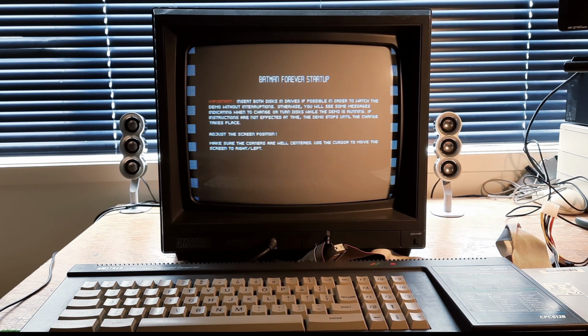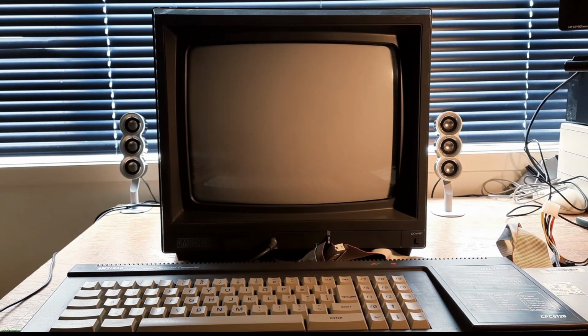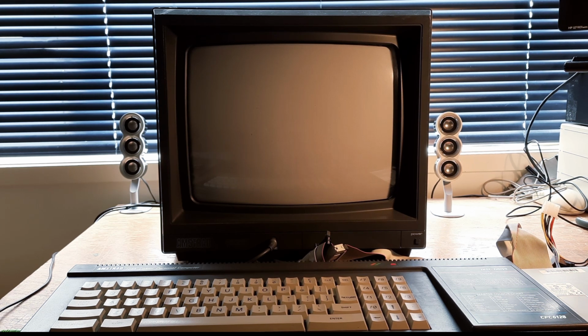So finally we're going to see a demo, and this is called Batman Forever, and it was made in 2011. And it really shows off the capabilities of the Amstrad 6128. I won't talk during this, I'll just let you listen to it. Please watch it all the way through, it's quite impressive.